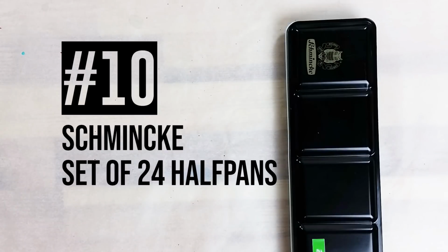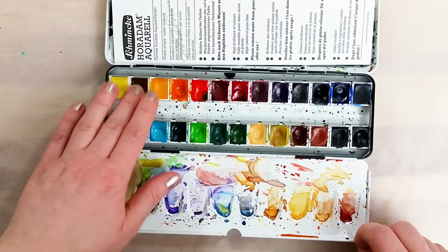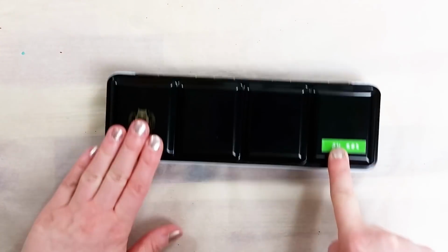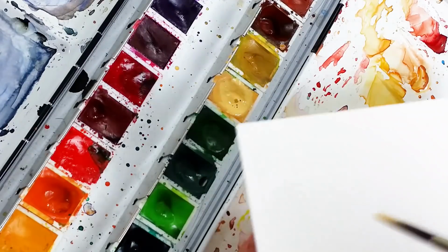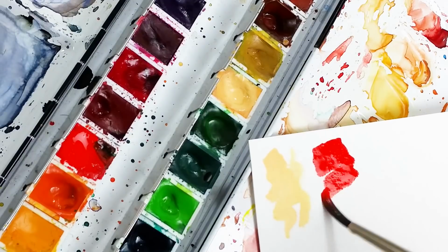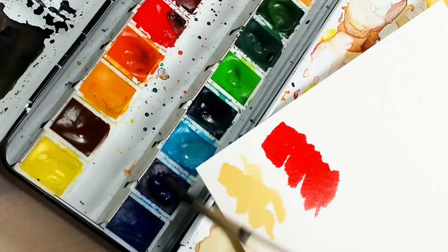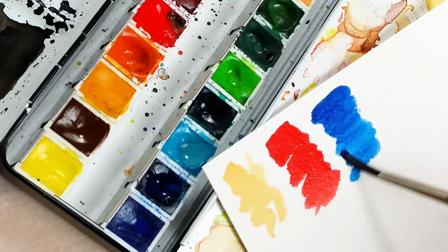Number 10. Schminke set of 24 halfpans. I'm ending this list on the least surprising item, which is the set of 24 halfpans by Schminke. It's the set I've used the most last year, mostly because it packs a lot of color in a small tin, which fits the real estate I have available on my desk when painting. There are many other sets and brands that I really like, but some palettes are just a bit too big to be practical for me at this moment in time. After using this Schminke palette for a year, I'm starting to think about switching some colors that I've barely used with different ones, just to experiment with how I can optimize this selection. I like Schminke paints because they are very consistent and pigment loaded.